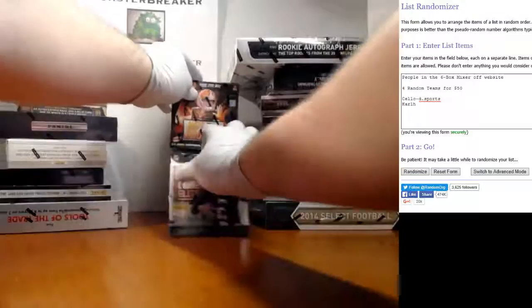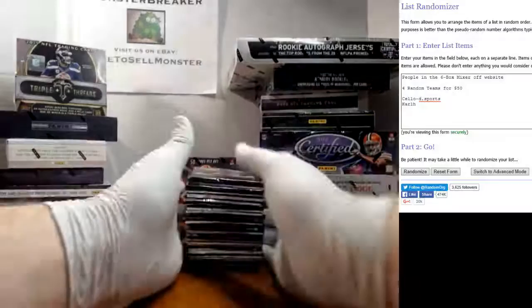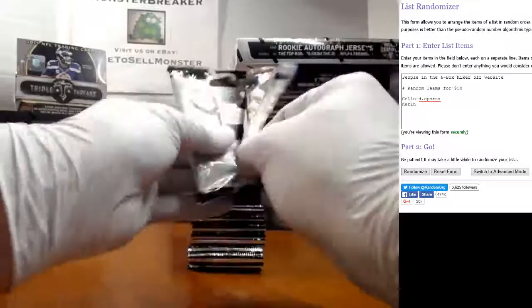Alright, let's go with Elite. Just some shanky ones. We pulled 4 1-of-1s on Friday. Dang, 4 1-of-1s. We were on a roll.